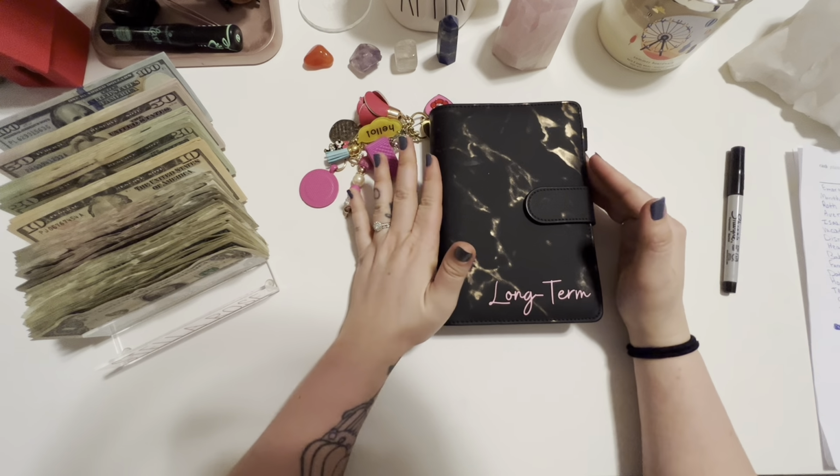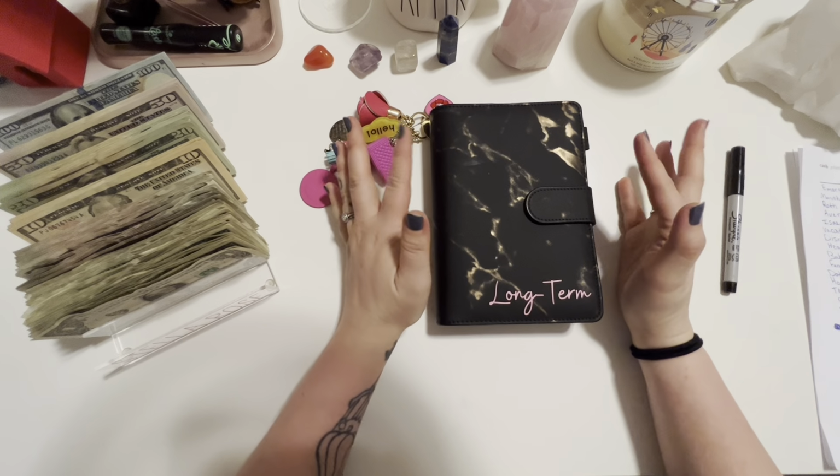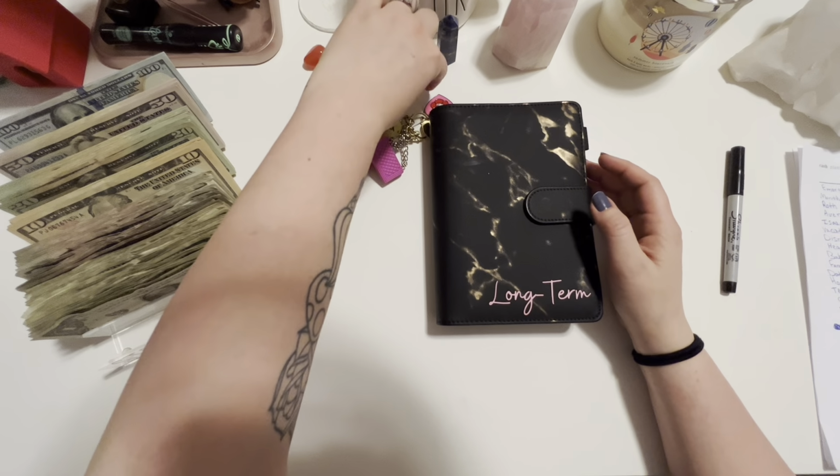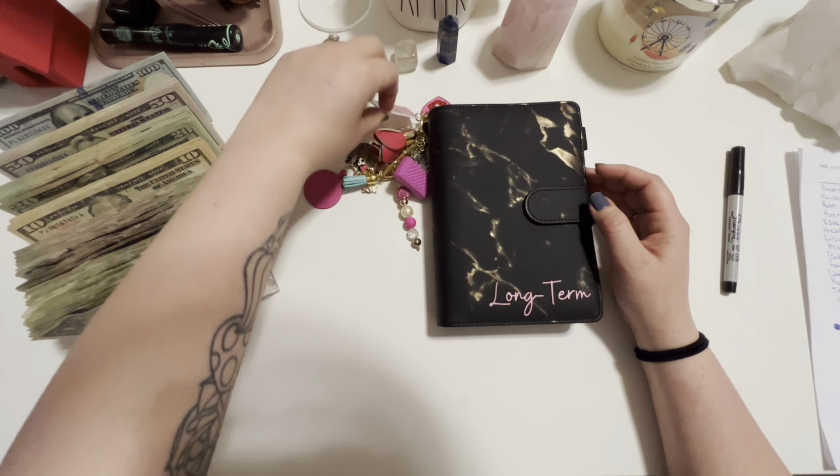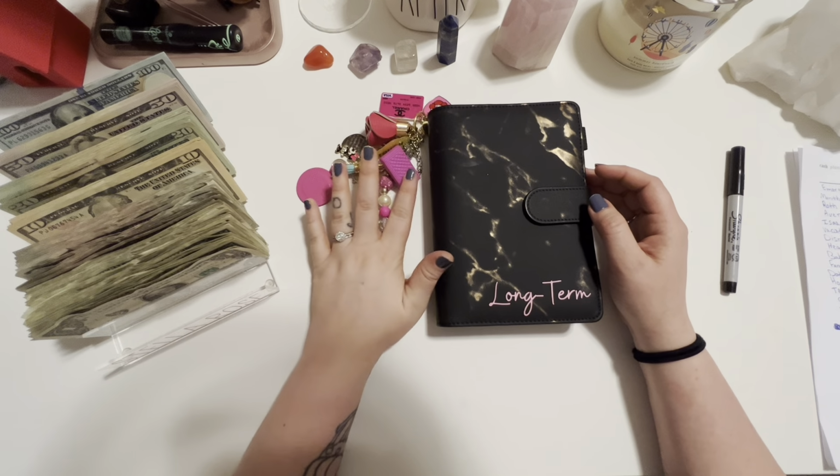Okay. Hopefully I don't start coughing again. Oh yeah, that's part of my keychain. I was thinking this was a hair. Nope, that's just part of my keychain.